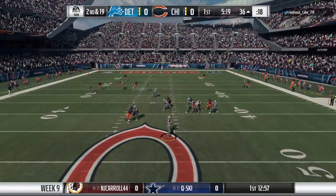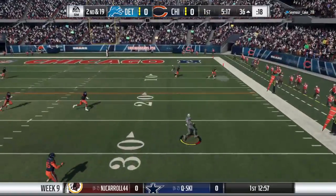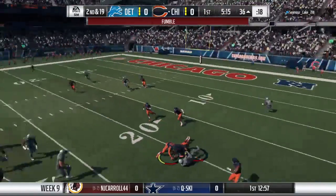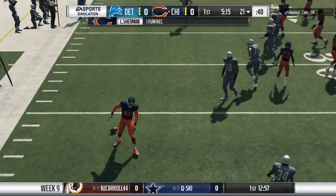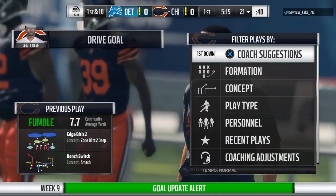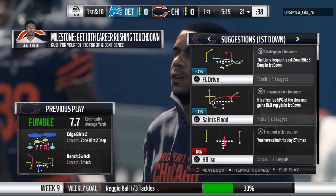On second down, here's Stafford. Throwing for his running back, and he's got him complete. And a loose football. And this is picked up by the Bears. And his guys are going to take over at the 21-yard line.